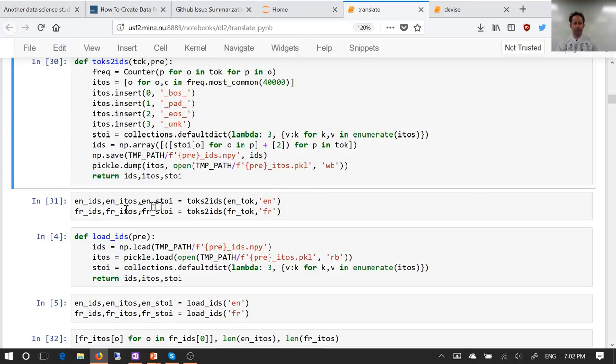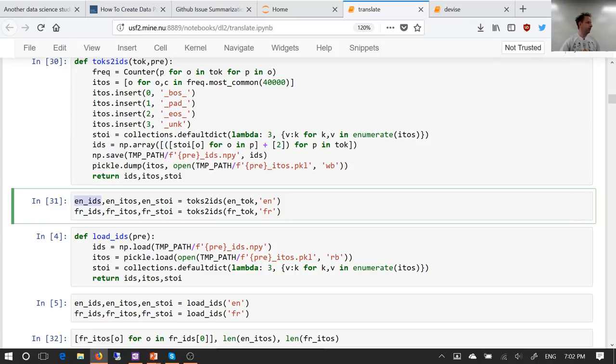So now for our English and our French, we can grab our list of IDs. And when we do that, of course, we need to make sure that we also store the vocabulary. There's no point having IDs if we don't know what the number 5 represents. So that's our vocabulary into string, and the reverse mapping string to int that we can use to convert more corpuses in the future.